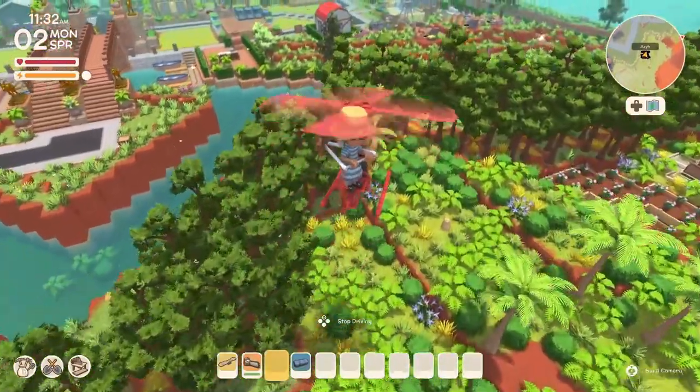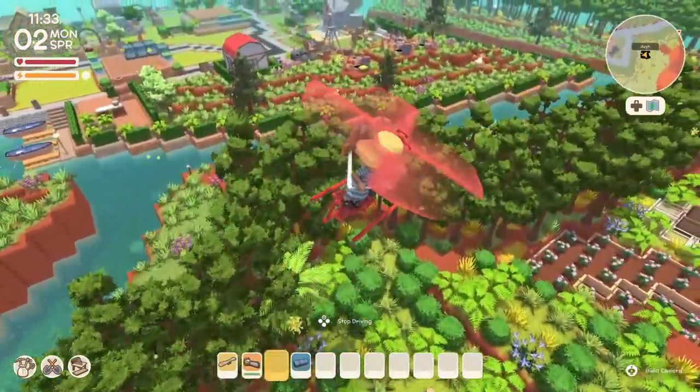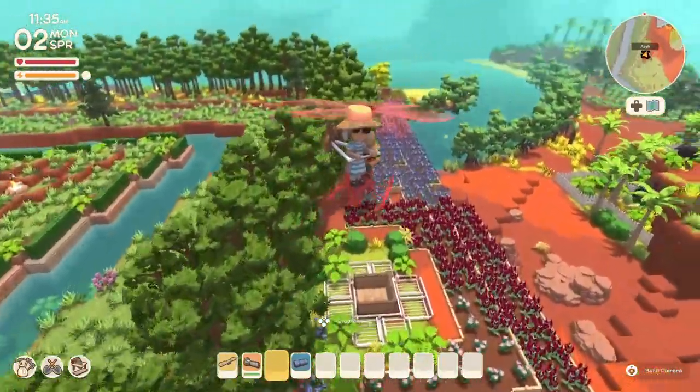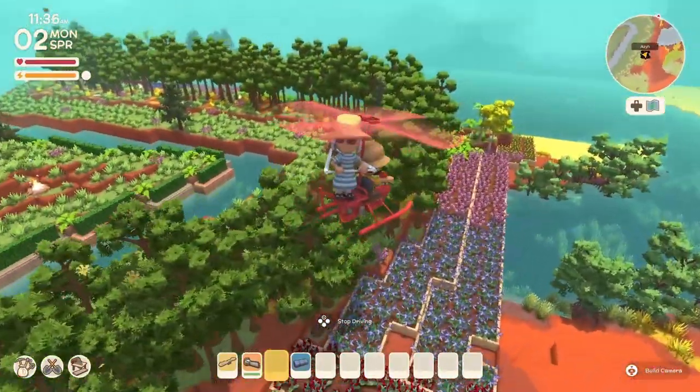It takes a lot of time, a lot of work. As you can see, there's all these areas that she still hasn't finished, but when she needs flowers, she just harvests them, plants them, and then they'll multiply. So it's great. It's a win-win.